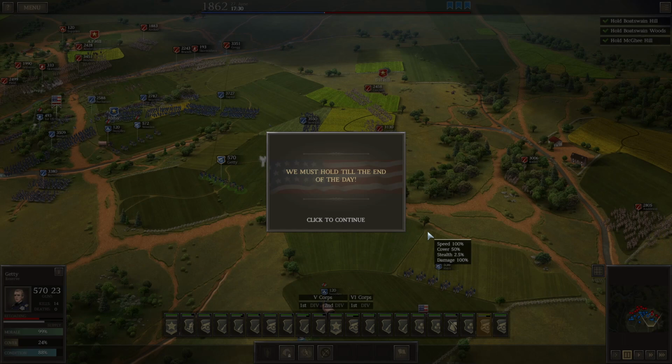We must hold till the end of the day. Easier said than done. So some forces are coming up: French and Maher with the Irish Brigade. But like I said, they're going to arrive too late to have a material impact on the battle, and they're not actually even going to show up here. So in their absence, we will continue on.